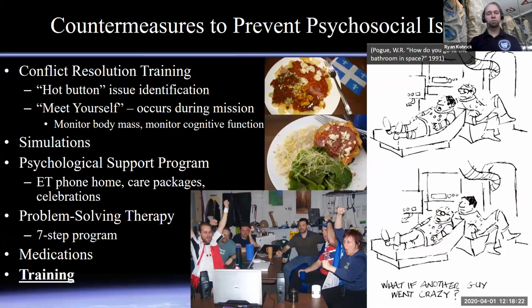So conflict resolution training is important for people to know about if they want to be able to do these kinds of things, and that includes knowing about hot buttons. So if a family issue came up, and just because we were talking about puppies before, something bad happened to your puppy and that's a hot button for you, if anyone talks about your puppy you get really upset, then that's something you should know about, and it might be something you share with your team.